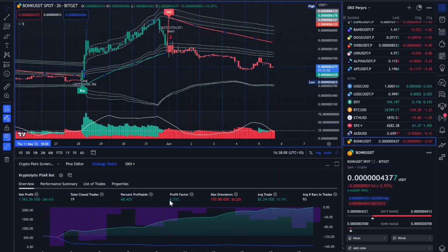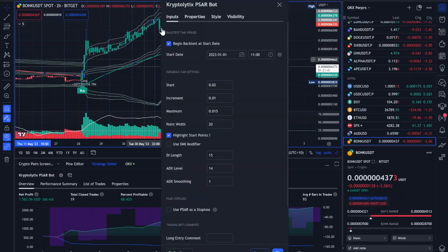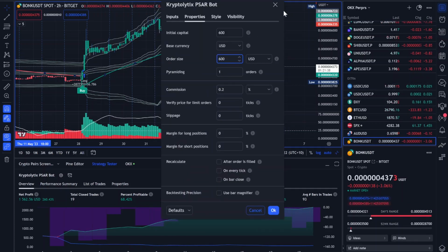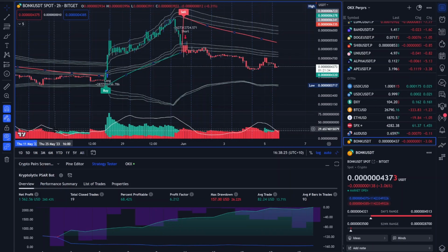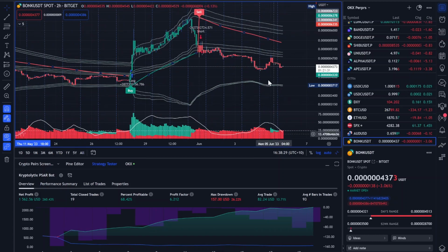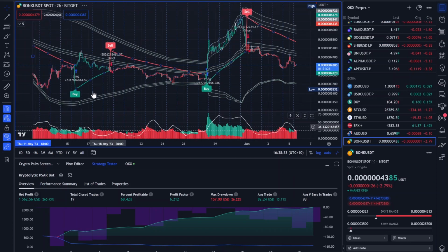Beautiful. 6 profit factor, absolutely amazing. 70% win rate, just incredible, and it's just crushed it with this. Let's just see, what is this? The $600 position size. Since I started using this, which was pretty much at the start of my ability to use it, it's maybe about 1,500 bucks, 1,600 bucks, less than that because I'm using $500 position sizes.